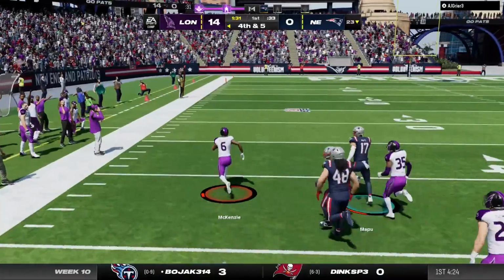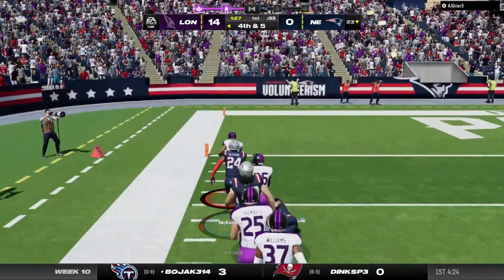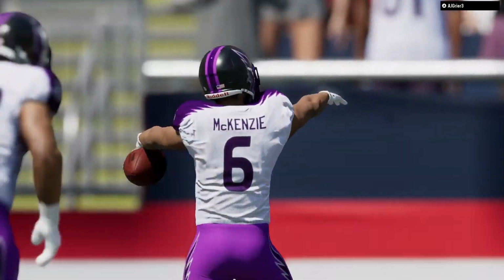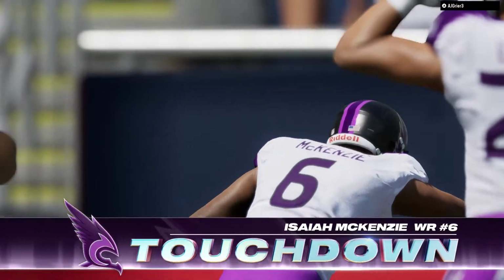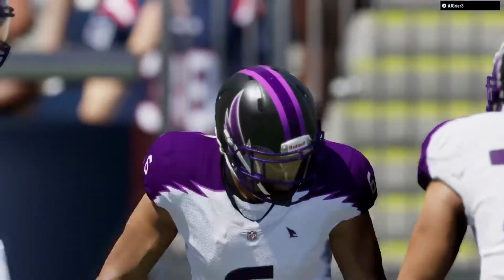And he's free going down the left side. It's a foot race. Touchdown. Mark that down as an 85-yard punt return. And the Condors are able to strike quickly to add on to their lead.